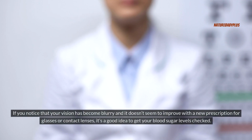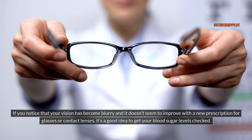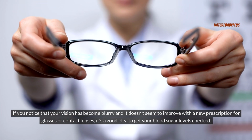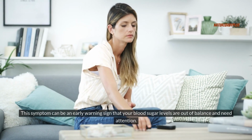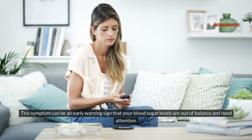If you notice that your vision has become blurry and it doesn't seem to improve with a new prescription for glasses or contact lenses, it's a good idea to get your blood sugar levels checked. This symptom can be an early warning sign that your blood sugar levels are out of balance and need attention.